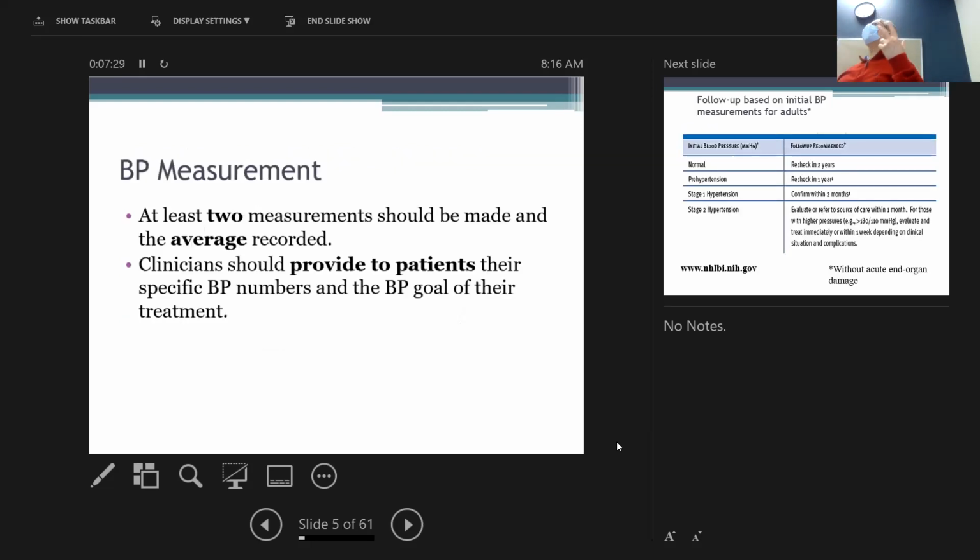You want to take 2 measurements, particularly if one of them is high. You average the 2, and you don't do what some clinicians do: pump, pump, pump, pump, pump. Oh, it's fine. Okay, it's fine. Tell me what fine is. Because your idea of fine and my idea of fine, I hope they're the same, but they might not be. Don't leave your patient in the dark. Tell them what their blood pressure is.